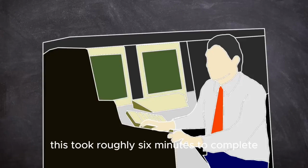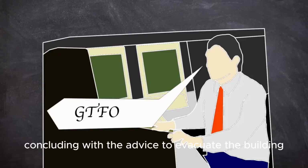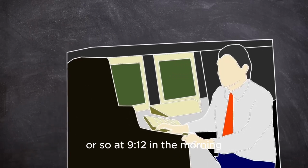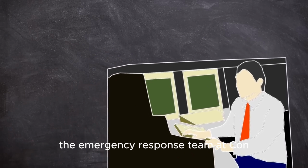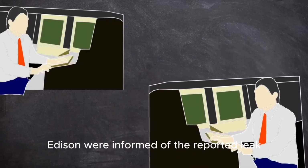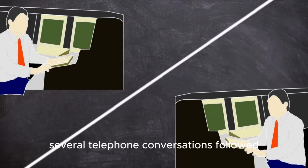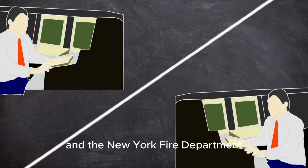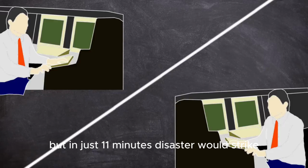This took roughly 6 minutes to complete, concluding with the advice to evacuate the building. The Con Edison rep advised that someone will be there within 45 minutes or so. At 9:12 in the morning, the emergency response team at Con Edison were informed of the reported leak. Several telephone conversations followed between the customer service rep, the emergency department, and the New York Fire Department. The last of the calls happened at 9:19, but in just 11 minutes, disaster would strike.